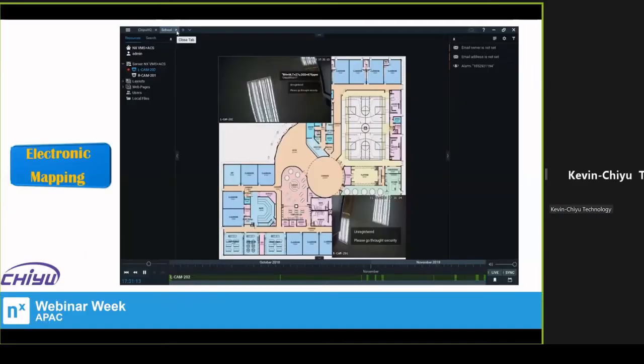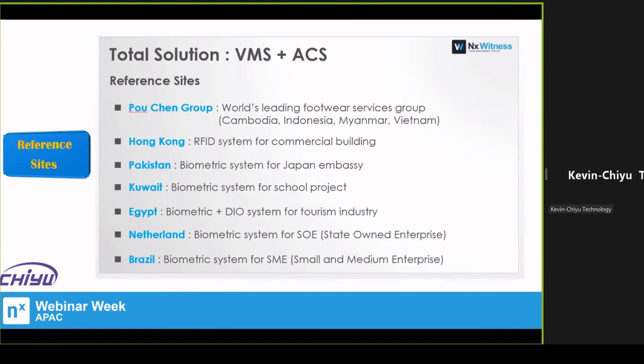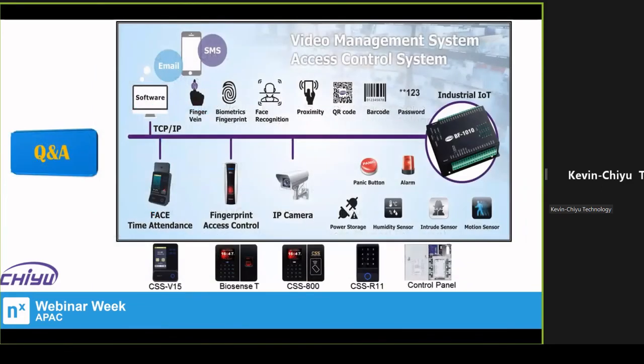So here, for reference sites, we had this solution at the Baochen Group. Baochen Group is maybe the number one shoe manufacturer, a leading footwear service group. We also have sites at a Hong Kong commercial building, Pakistan, Kuwait, Egypt, Netherlands, and Brazil. And there are more reference sites being added. We are doing this, and this is the solution we have introduced today.